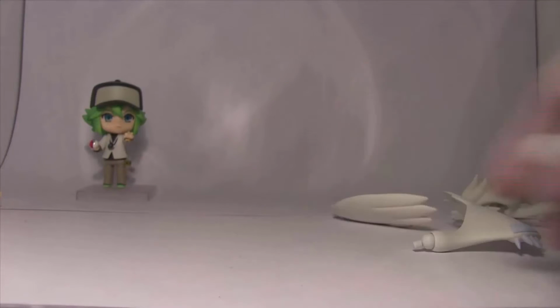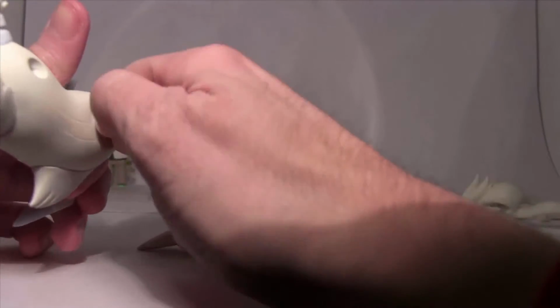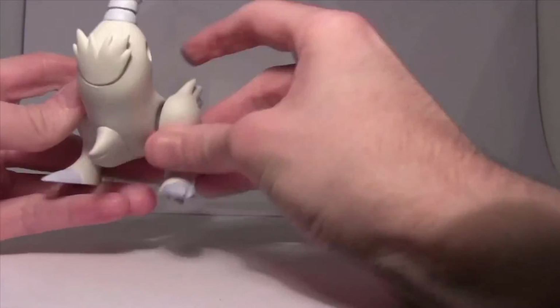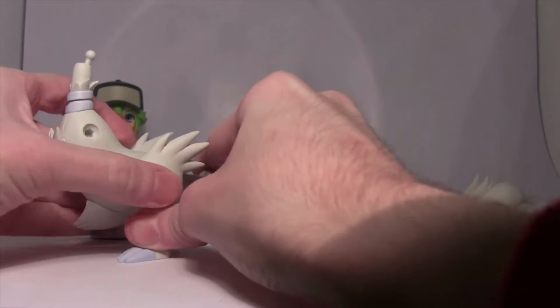Oh, that's a very tough joint, which is not exactly a bad thing. But when you're doing things like this, it means there's more risk of damaging the thing. Damaging it like that. Really? It just... Wow. Ah well, that's damaged.